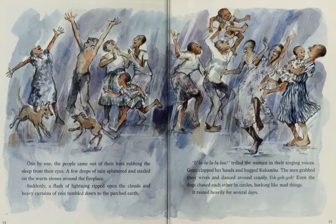Trilled the women in their singing voices. Gugu clapped her hands and hugged Kukamba. The men grabbed their wives and danced around crazily. Yo, yo, yo, yo! Even the dogs chased each other in circles, barking like mad things. It rained heavily for several days.